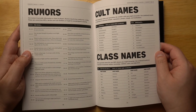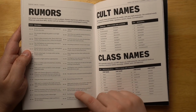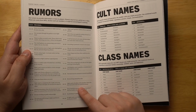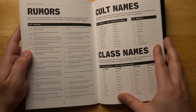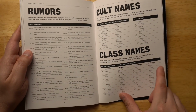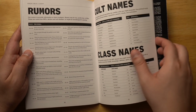Some rumors, plenty of rumors here. For example, the dead must be cremated or buried immediately. Beware of being seduced by cults. Nightland is the place of the afterlife. Those who find themselves here are stuck for eternity. Class names. Oh, this is cool. Class name table. They're called roll 2 times and combine. First name, Caustic Inquisitor, or a Flame Architect, or a Soul Centurion. Oh, those are fun.